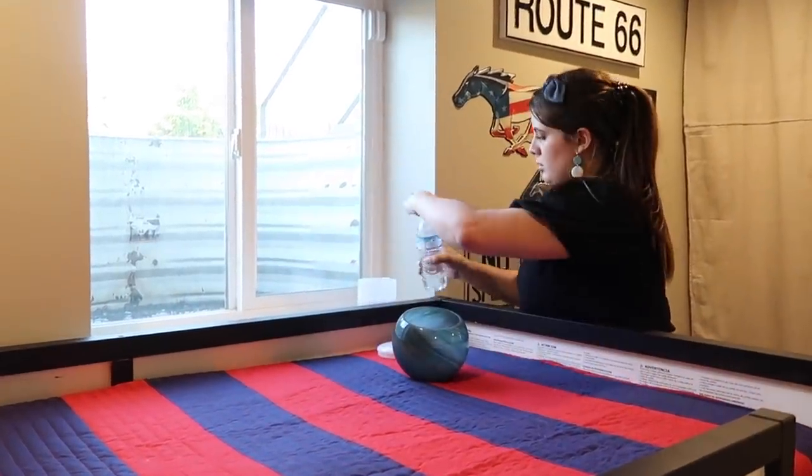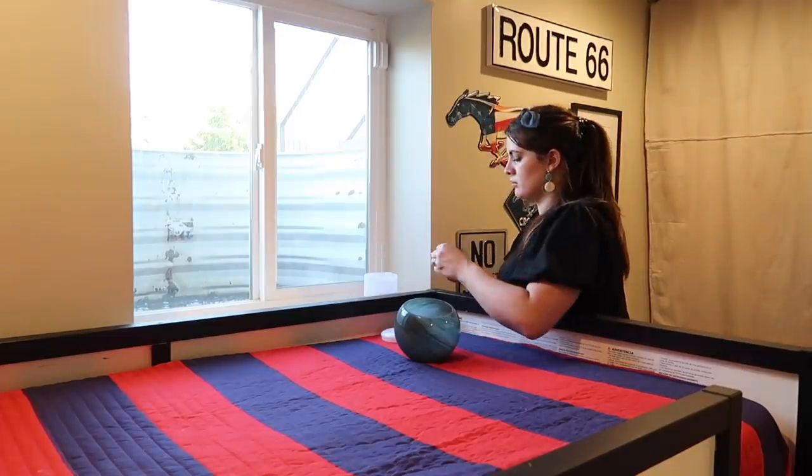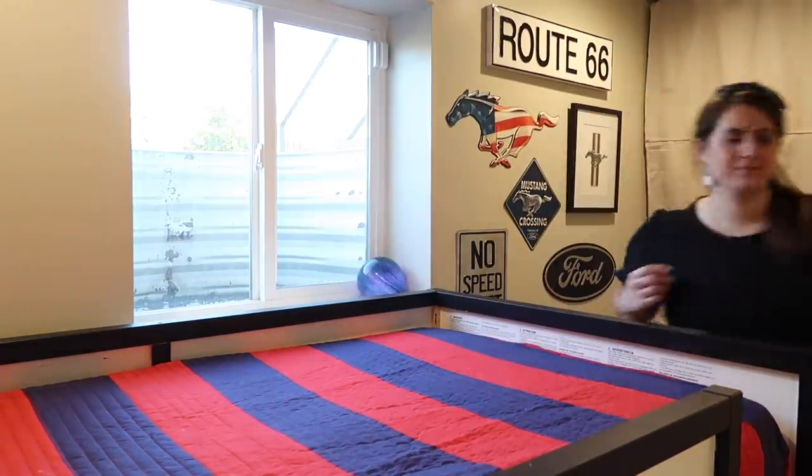But I also love this one that I found on Amazon because it looks kind of like those little lava lamps. And it also was able to shine some light. So if they want a really subtle light to go to bed with, they have that option as well. So I really loved adding this into the space for him too.